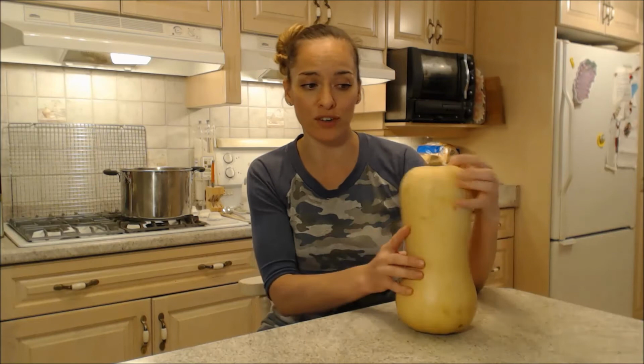It is ripe. They can leave it on the vine a little bit longer, and by the time it gets to you, it's not all damaged. It's gorgeous, in perfect condition. Look at this. It's amazing.